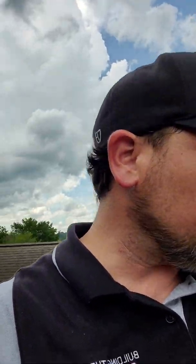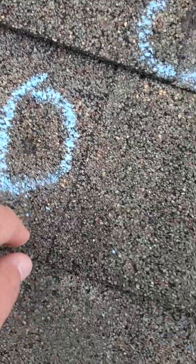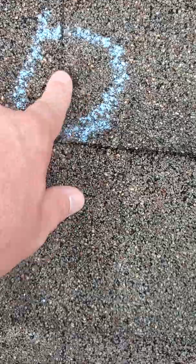The first thing I noticed coming up on the main part of the roof was there were some areas that did look like hail damage. They were very sparse and few and far between, really scattered out. I'll go show you a couple. You got these little round divots coming out of the shingles, and you can feel in the middle they feel depressed, like they're dented in. That's one way you can tell that it probably is hail.